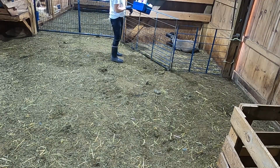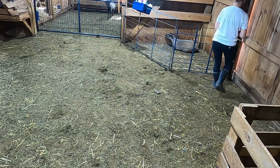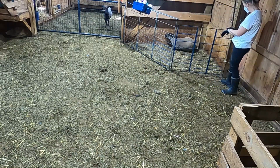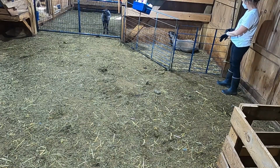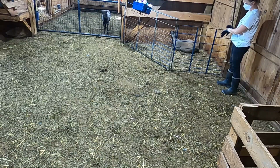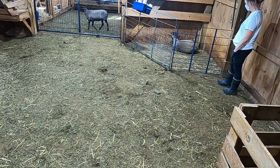We use the latex gloves to keep the scent of other animals that we may have handled and our scent off of the lamb when we have to handle her, so that the mother doesn't get confused and she can really focus. And also, if there's any kind of bacteria or infection or anything, it protects us.